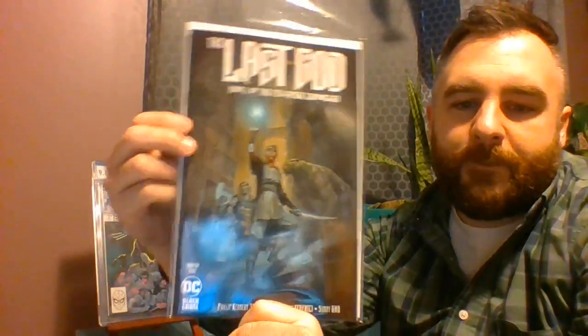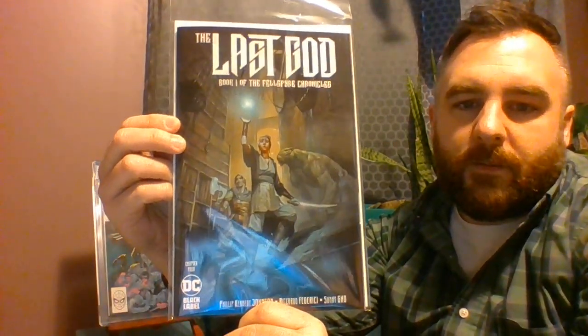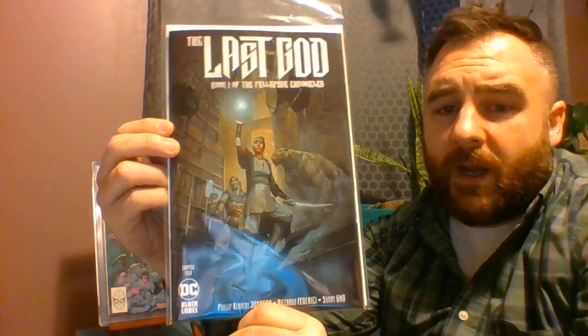I have read the first 2 issues. This is issue number 4. And so far, it's been good. So, I mean, I have no problem continuing on. I like the idea of these Black Label books from DC. It kind of gives them a little bit of room to play with things that are outside of the norm. So, so far, so good.